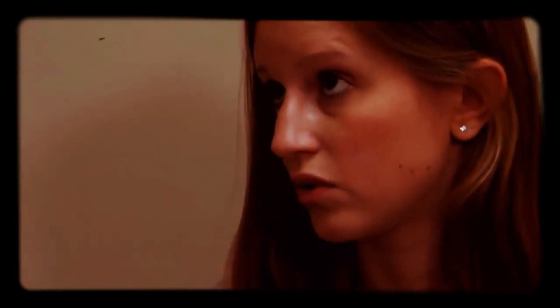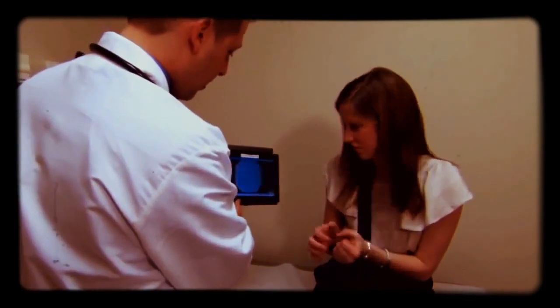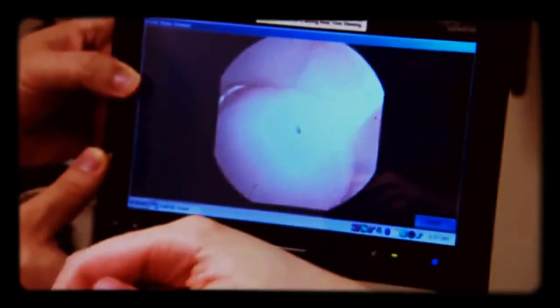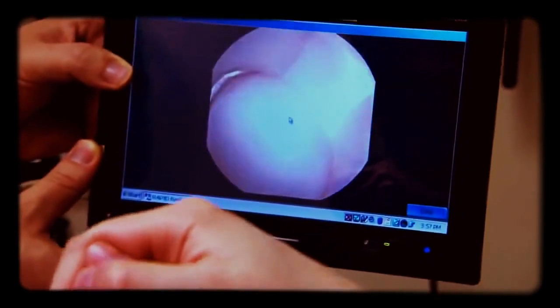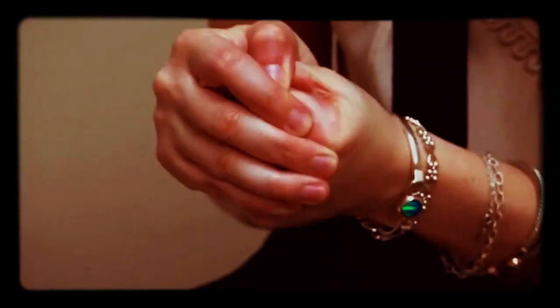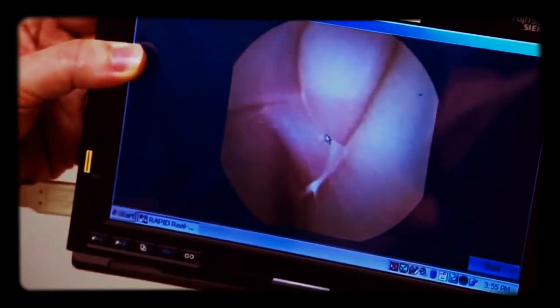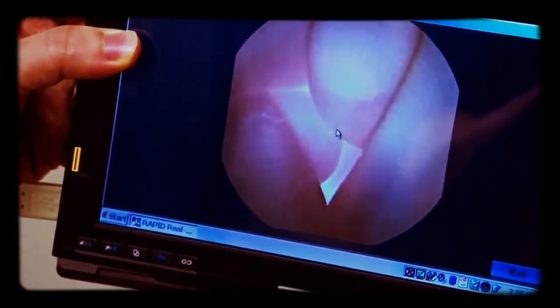Why don't we actually put it inside your hand? Pictures that can provide a diagnosis that once would have required surgery. Right, so as you move it around, we can actually see the folds of your hands with excellent magnification. So once we ingest the capsule, it's going to give us that same magnification of what's going on inside. Wow, that's really cool.